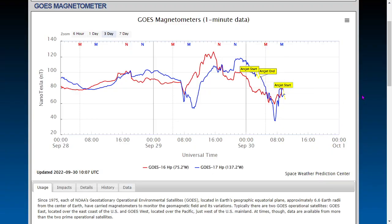Next, getting into magnetic data. Here are the GOES 16 and GOES 17 magnetometers from their geosynchronous near-equatorial orbits. You can see they had to make some maneuvers there. That's the arcjet moments. Their thrusters do create plasma, which can affect the magnetometers.